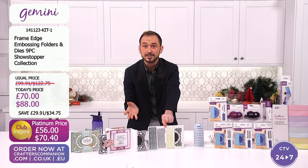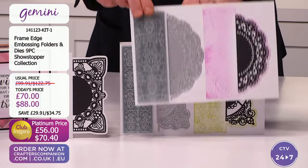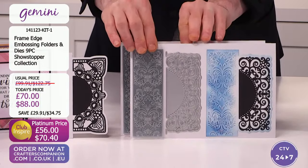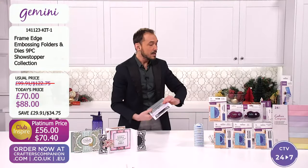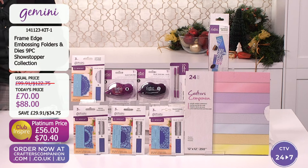You can be mixing and matching, of course, if you want to, or maybe you want to use just the outer die with the folder in the middle. But you've got the four designs from the rectangle look, the square look, the oval look, in that Art Deco look there. If you want just this four set, you can absolutely do that on the website. But the showstopper consists of all the key elements to get you crafting with the dies.